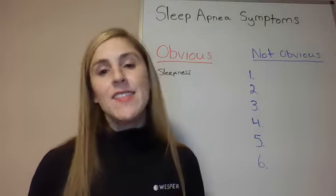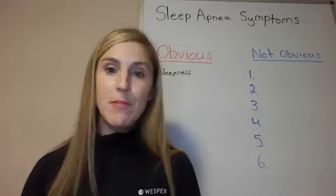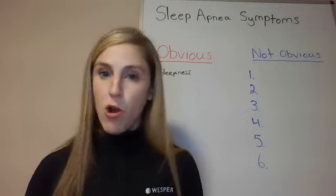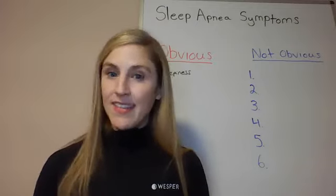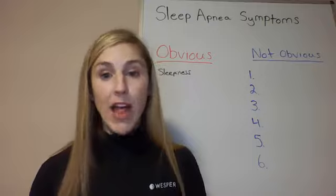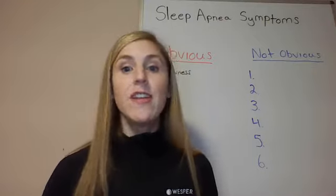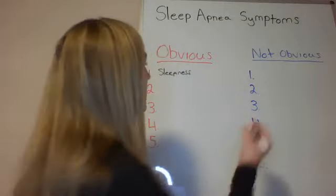The other thing is that if you're constantly waking up throughout the night because sleep apnea is triggering you to wake up, you're going to notice more often that you need to relieve yourself. You become more sensitive to the urine in your bladder than you would normally be. So increased nighttime urination is one of the bigger, not so obvious signs of sleep apnea.